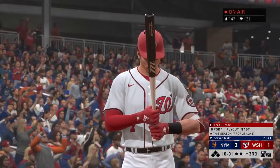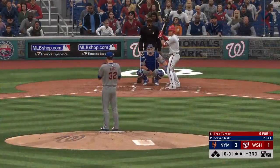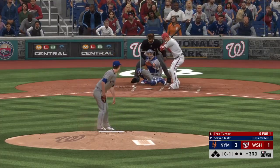Back to the top of the order now, and into bat is Trey Turner. Hey, we're still in the early stages in this one. They're only down by a couple of runs, but it's really key for this leadoff guy to try to get on and get a big inning started.